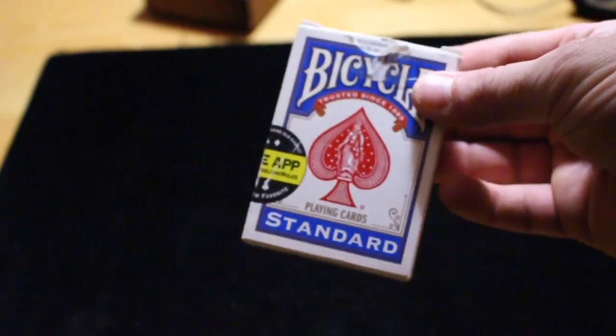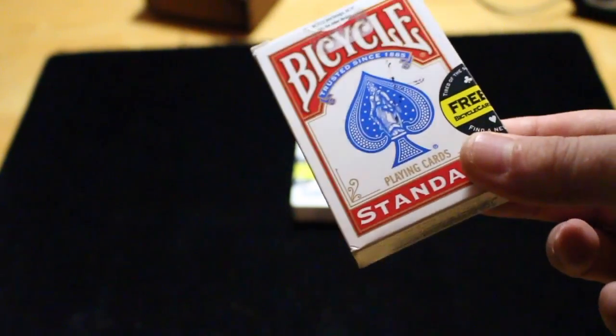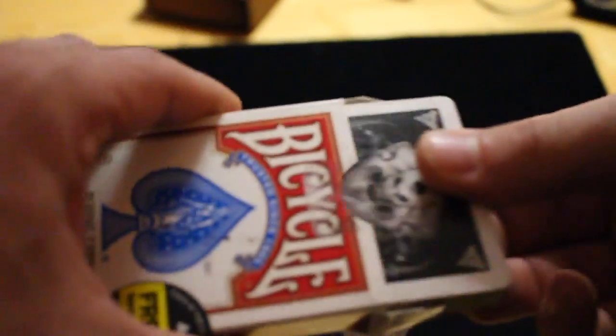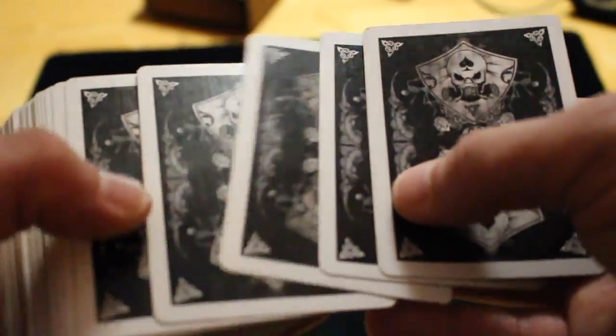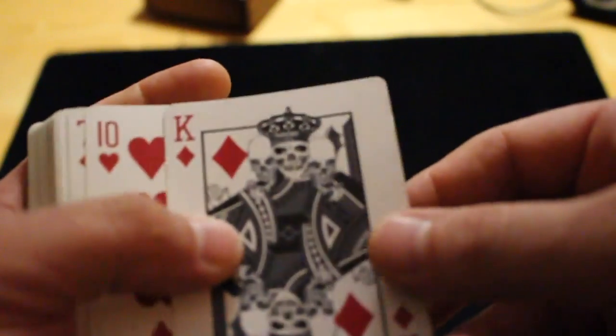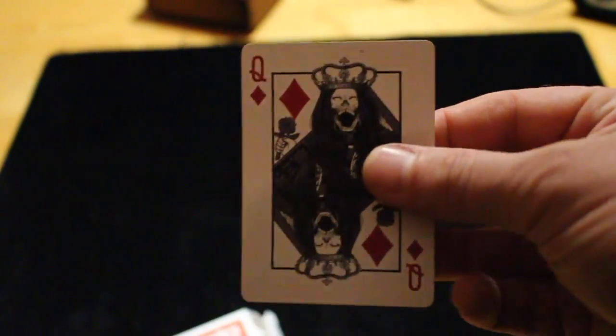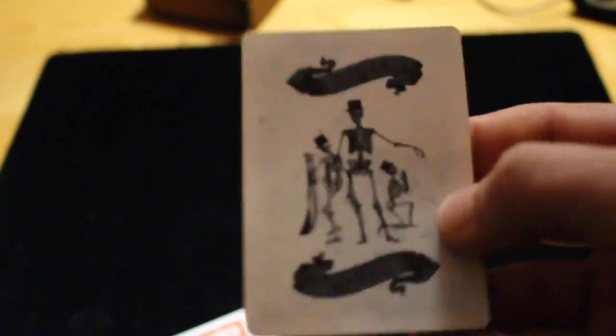Alright. Got that. We have a blue deck of cards. Blue bicycle cards. We have a red deck, and it says skulls on the back. Skulls. And I tore up this card case trying to make a gimmick. So this is the Grimoire deck. And I love the skulls on it. Skulls on all the court cards. I really like that. And the jokers have skeletons on them. Very unique deck of cards. So that's the Grimoire deck.